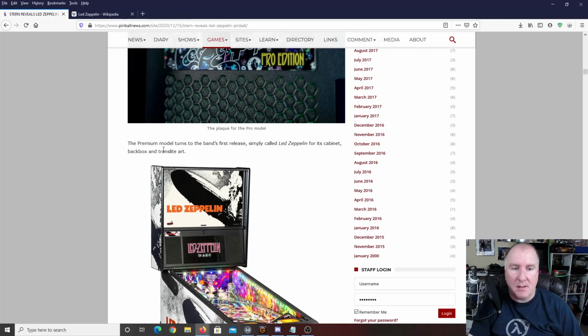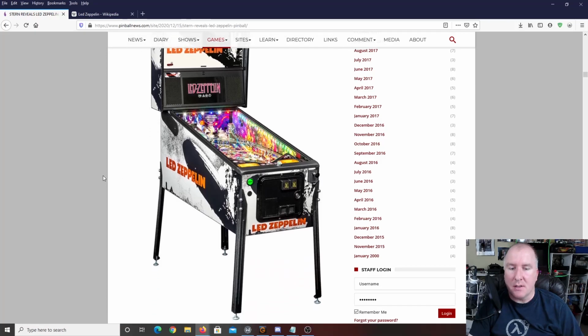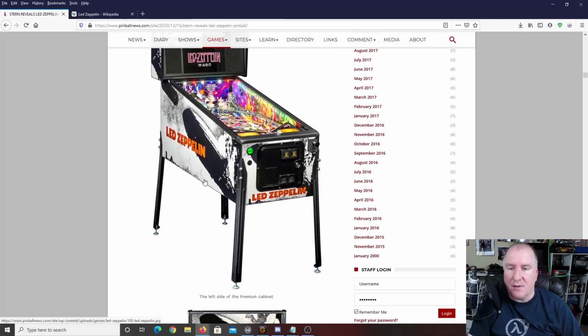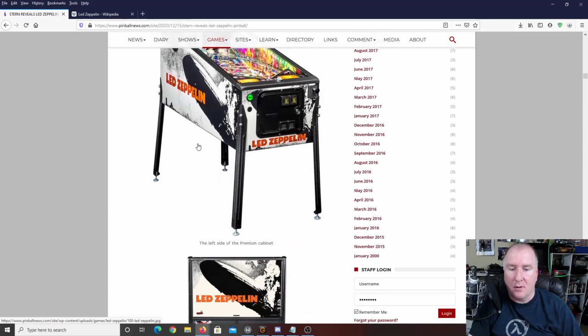This is the premium model, which is going to be based off the band's first release, simply called Led Zeppelin, for its cabinet, back box, and the Translite art. So obviously you can see the big Zeppelin there going down. So it's going to have a lot more lighting on the inside of it from what I can see. I'm sure we're going to look at a side-by-side comparison down the way here. But it looks fairly similar to what you're looking at. I'm sure they're going to have more on the inside.